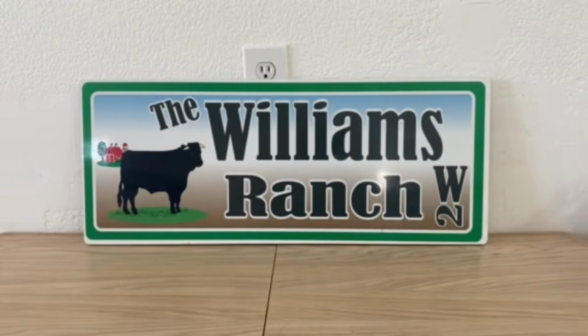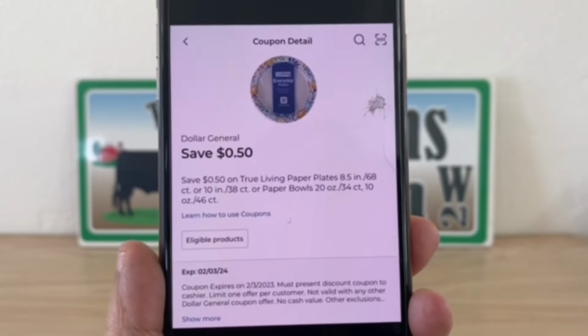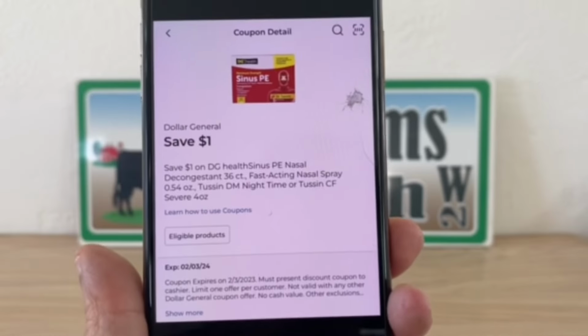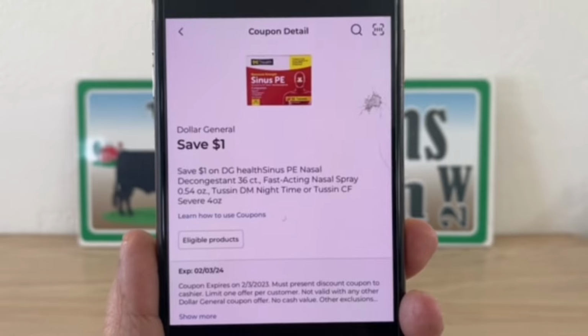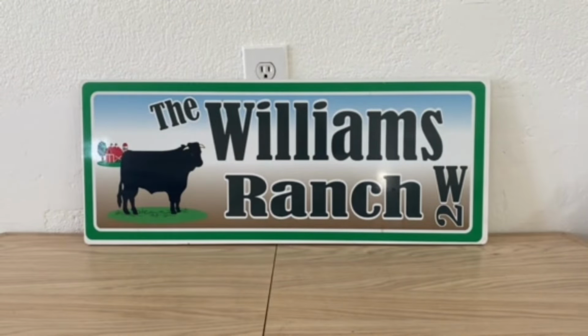Now the manufacturer coupons, you don't want to do it that way, because sometimes we have two coupons that attach to the same product, and Dollar General will take the lower value coupon off first if you have them both clipped. So again, we only want to clip the higher value coupon for that product, unless we're picking up more than one of those products, then of course you want to clip the coupons that attach.